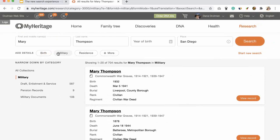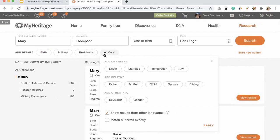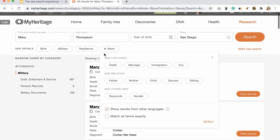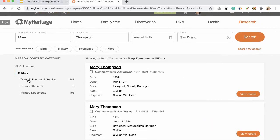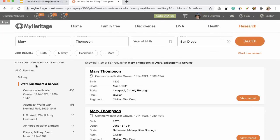And I have relevant fields for this specific search, military and residence. And under more, I will have additional filters that I can always use. They don't go anywhere. They stay here all the time. I can keep on drilling down. The filters might change as well. In this case, they didn't, but believe me, in some cases, they will continue changing just to help you focus on what information might be relevant for the existing search that you're doing.